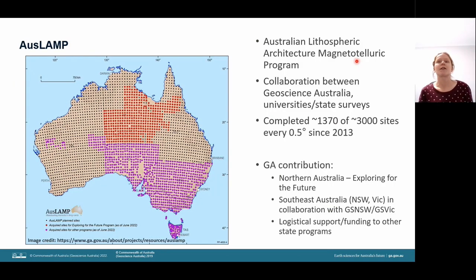The Australian Lithospheric Architecture Magnetotelluric Program is a collaboration between Geoscience Australia and some Australian universities and state surveys. It's over a third complete now, and will be around 3,000 sites every half a degree. Geoscience Australia has made a strong contribution: in Northern Australia under Exploring for the Future, in Southeast Australia in collaboration with the state surveys, and also logistical support for other state programs in South Australia and Tasmania.